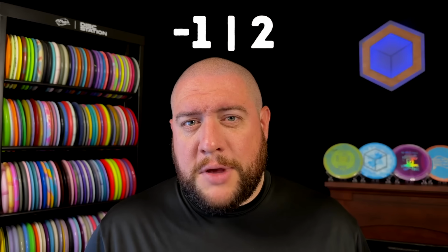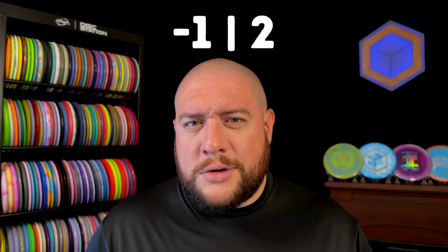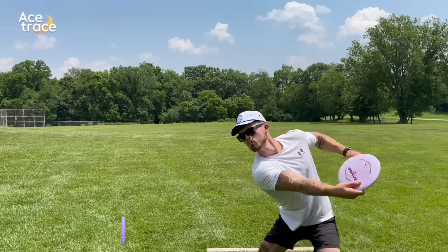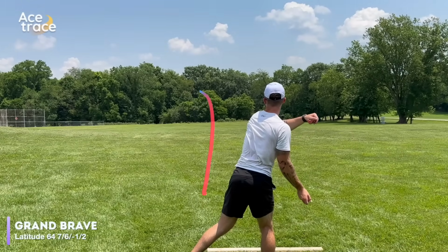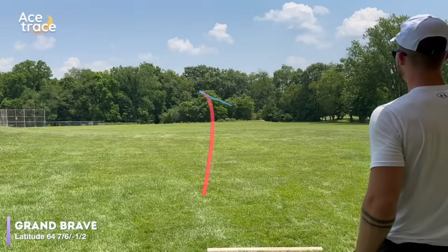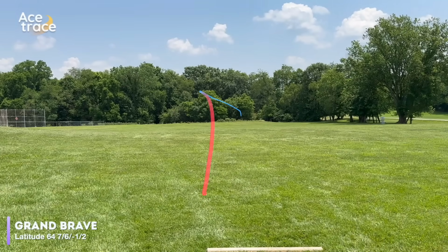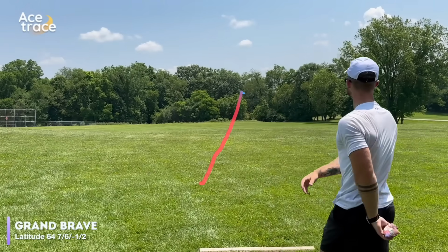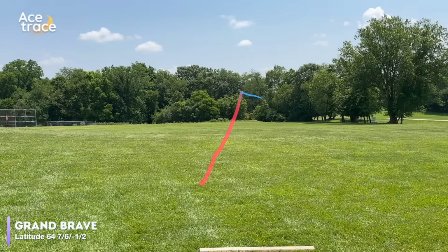So once again, picture for me, -1 turn, 2 fade, and let's take a look. Are you seeing it? No? Now you might be thinking maybe it's really understable for Caleb because he's all big and strong and whatnot. What if I throw it?